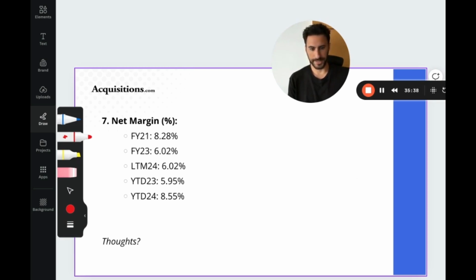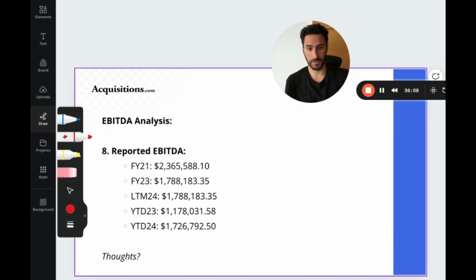Net margins. If you look here, the net margin decreased from 8.28 in FY21 to 6.02, but it improved in 24, which is a good sign of profitability efficiency. That's always good. It shows definitely a good sign and good management if we see net margin improvement. That's always good.